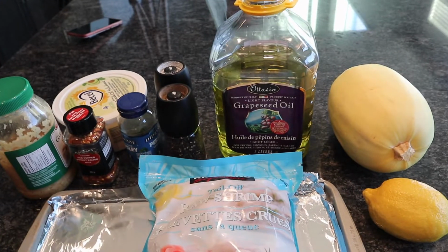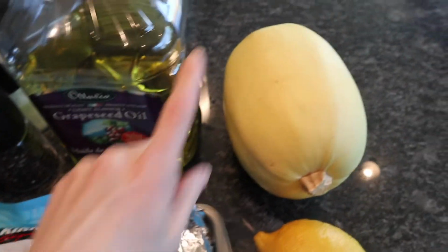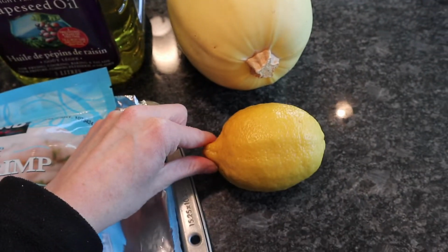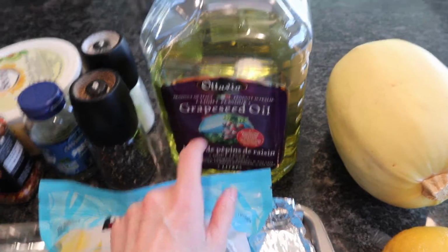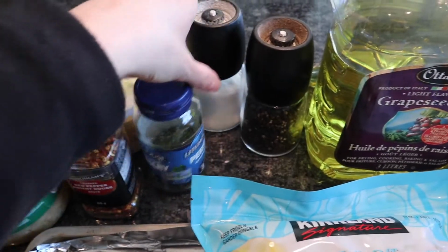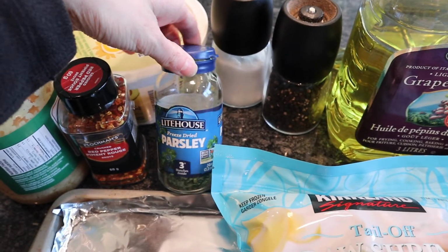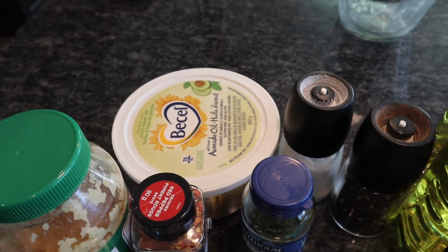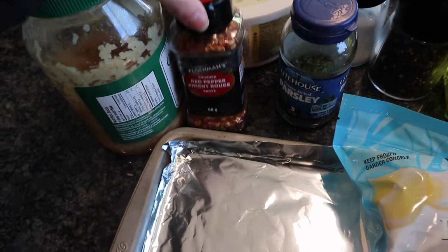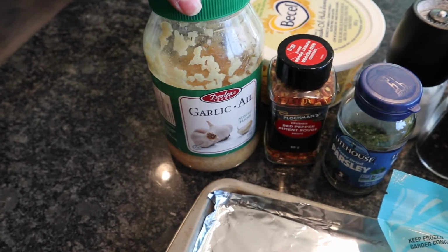So for this shrimp scampi, you need shrimp, a spaghetti squash, one lemon, I use grapeseed oil, but the recipe calls for olive oil, some sea salt and pepper, some fresh parsley. I like this dried stuff because it keeps longer. Some basil. The recipe calls for ghee, but I don't have any. Some crushed red pepper flakes and some garlic.